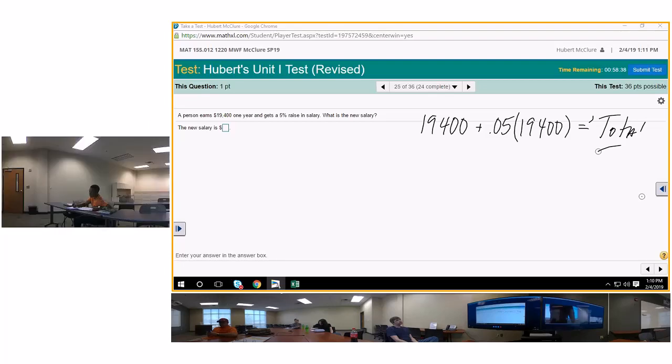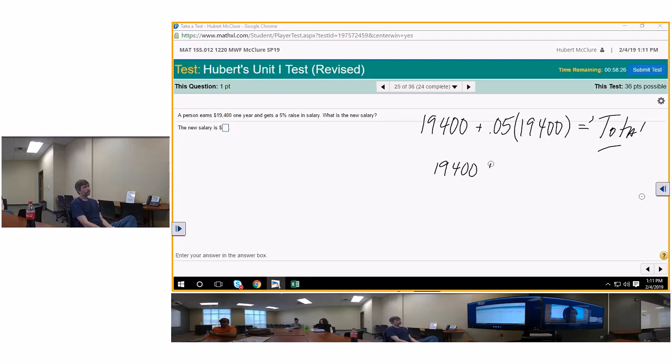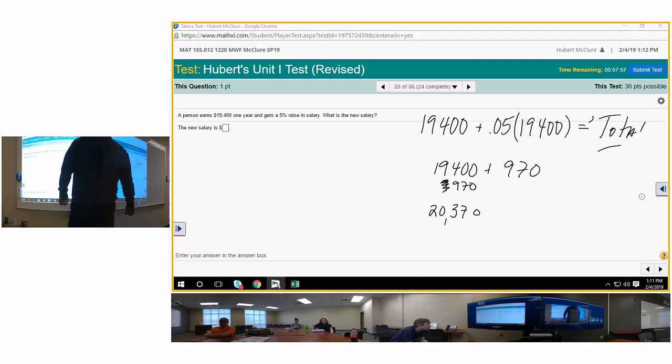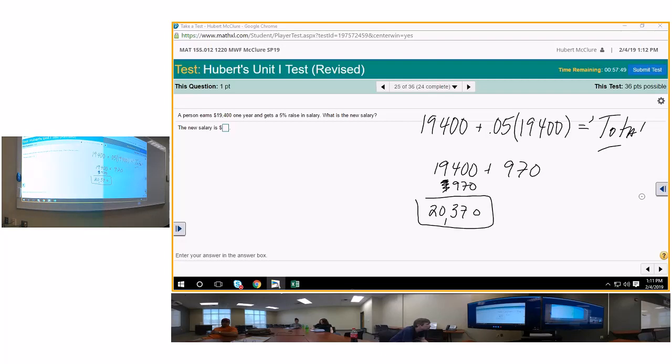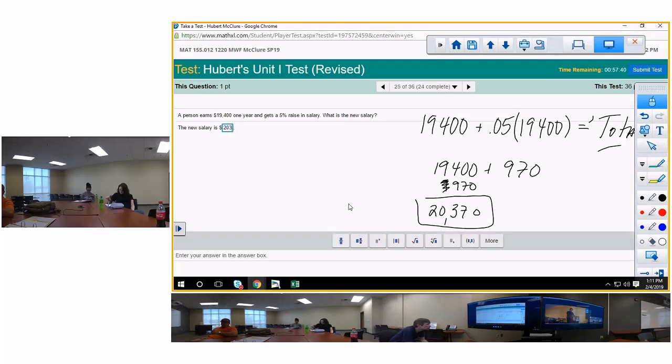I got 2370. Like 20 and then 370. Okay, what's 5% of 19,400? 970. What's 5%, 0.05 times 19,400? 970. So we did get that right. So I'm going to put 970 right here. Adding that. That's right. I said 21,370. No, that's 19,400, be 20,370, right? Yep, 20,370. That's what I think I said initially. I can't remember. Good maths. So we type that in. 20,370.